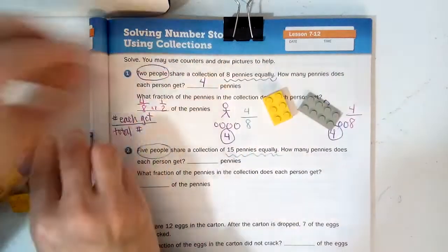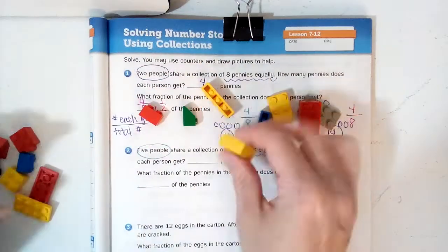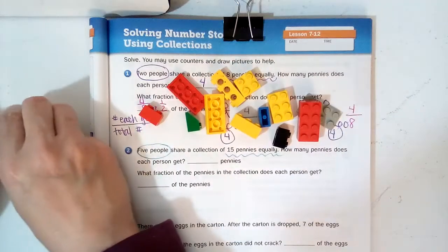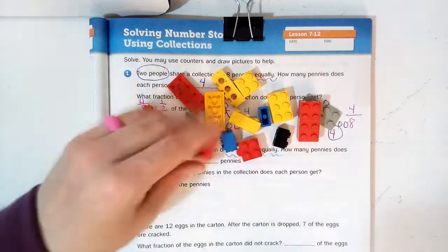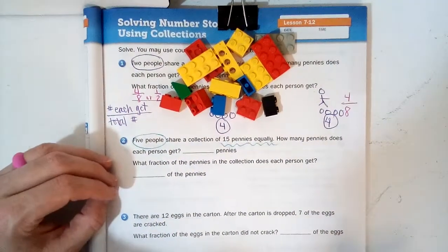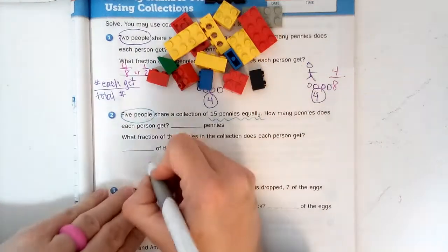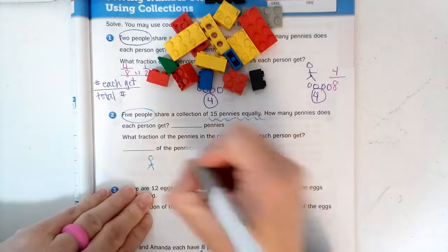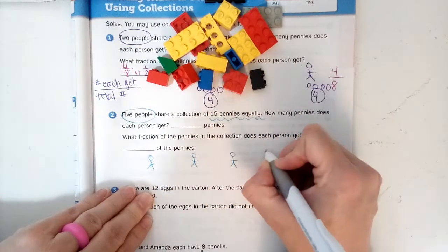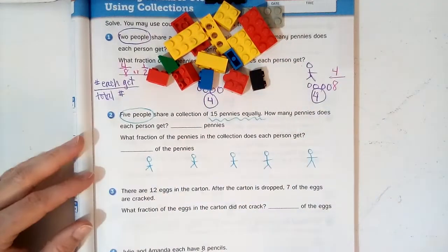1, 2, 3, 4, 5, 6, 7, 8, 9, 10, 11, 12, 13, 14, 15. Yay, there's my 15 pennies, Legos. So we're going to draw our 5 people, and I guess I'll spread them out. Here's my first person. 1, 2, 3, 4, 5. 5 people.